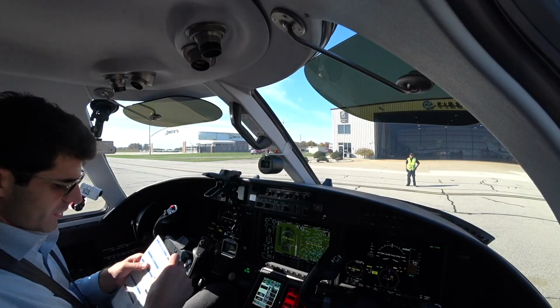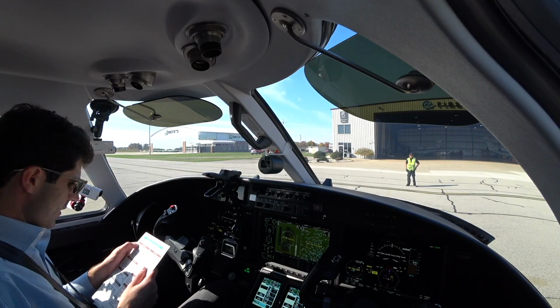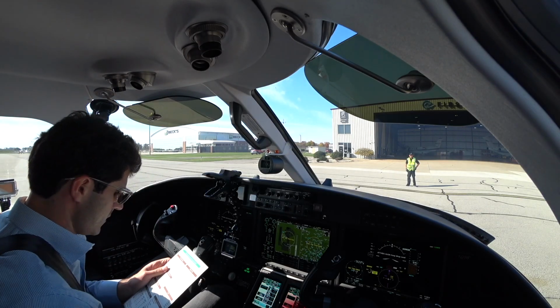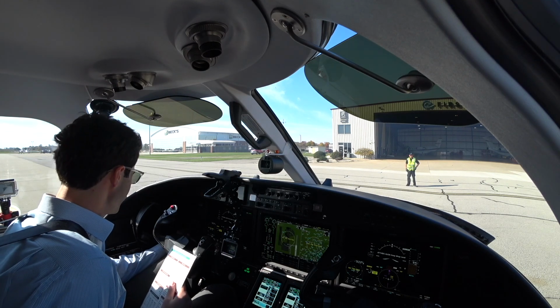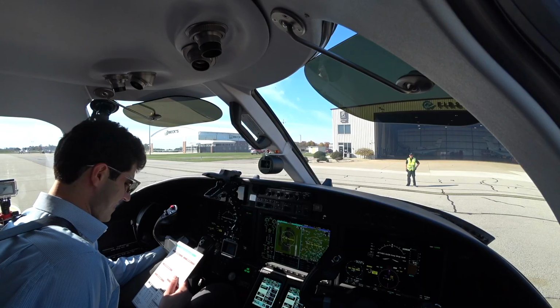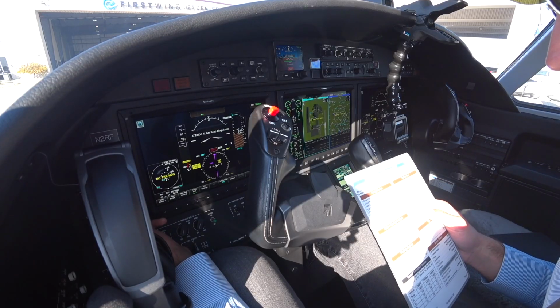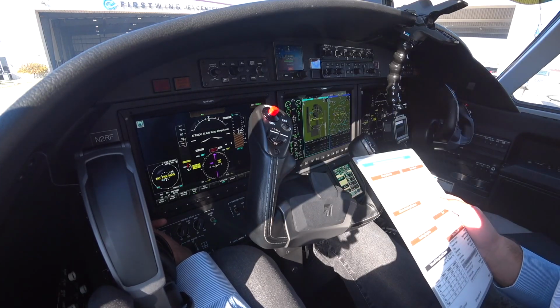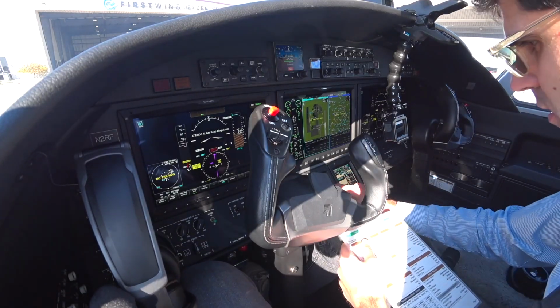Alright, checklist. Oxygen is in, breakers are in on both sides. Gens are on for the battery start. EMR lights are armed. Standby flight display is tested and on. Battery is on, EMR's been checked and on. Fuel quantities balanced. Looking good in this relation.